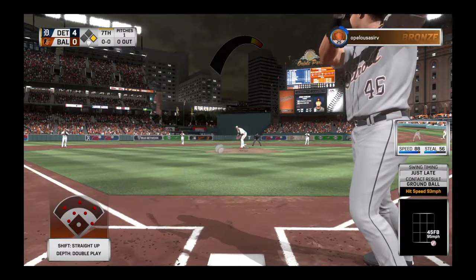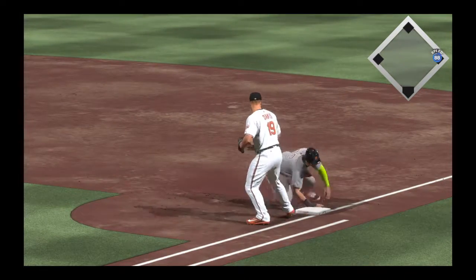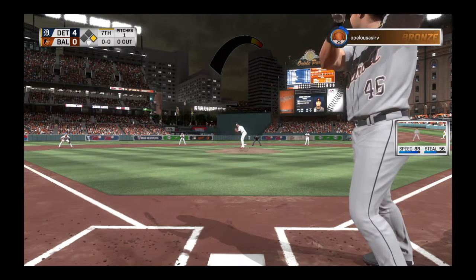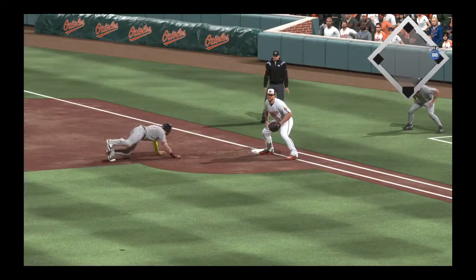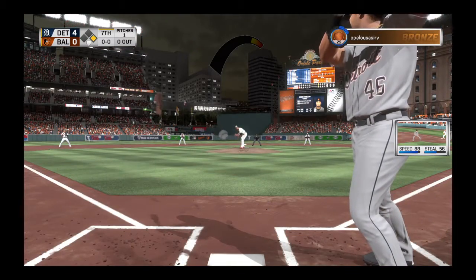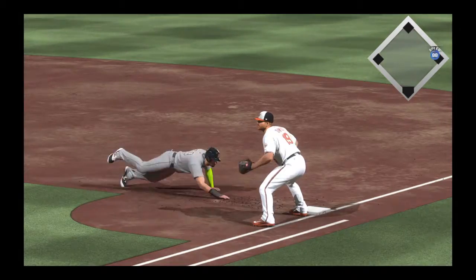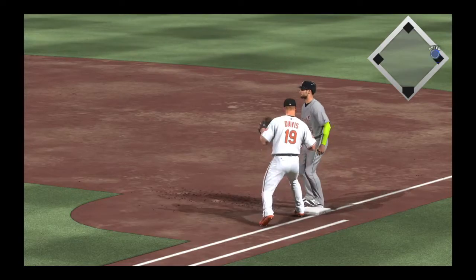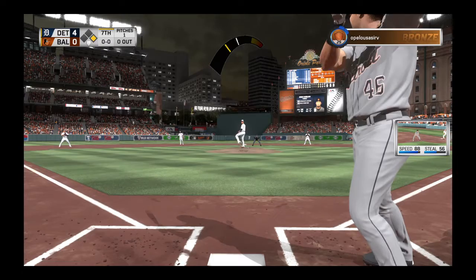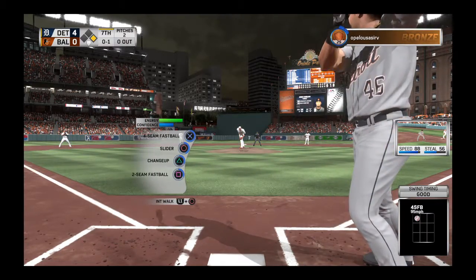Now batting, the next batter, Jeimer Candelario, comes in 1 for 2 with that home run he hit earlier. And a dive, but he's back in. And another throw over, and he just manages to get his hand in. Another throw over, and he has to dive, but he's back in easily. Here's the first pitch to him. A fastball, and he swings through it to fall behind.